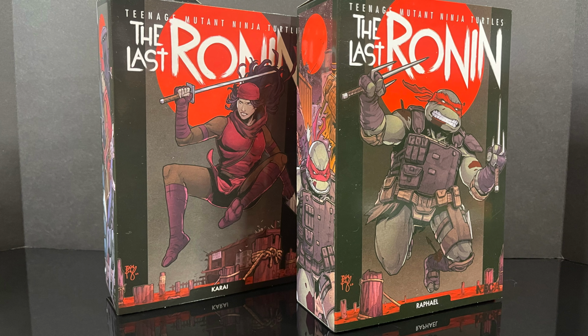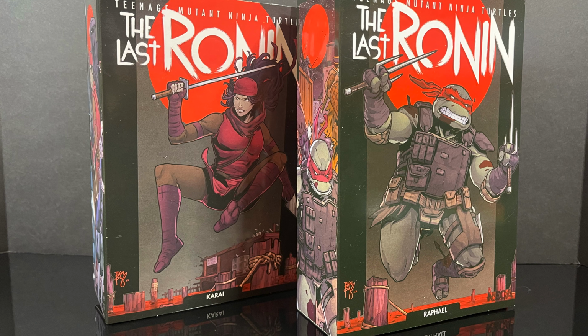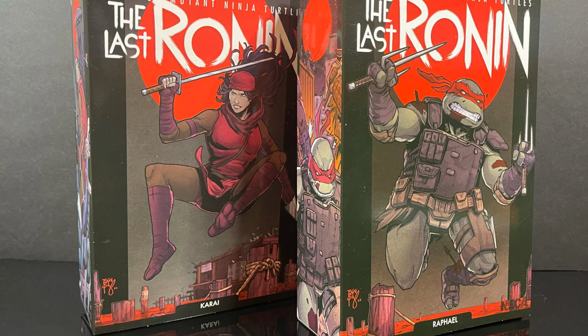So, this is gonna be an absolute blast. Sit back, relax, grab yourself a nice hot cup of pizza. This is a look at the brand new Karai and Raphael straight from the NECA Toys Teenage Mutant Ninja Turtles, The Last Ronin action figure line.